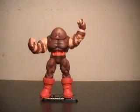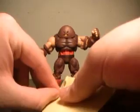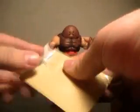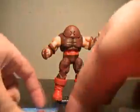But that being said, let's actually go into his secret files. And here, let's go into the secret files, which once again, I cannot get these out without ripping the package. Never, ever, ever. Not like I'm keeping the package itself anyway, so of course. Of course, you've got a picture of Juggernaut here.